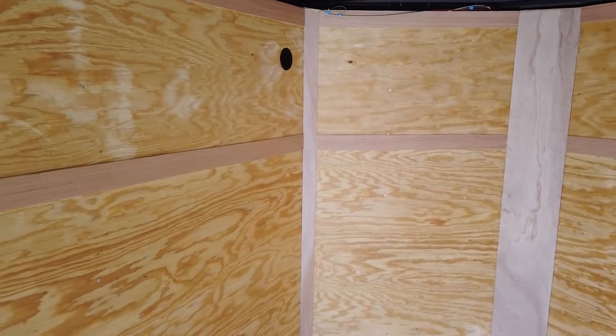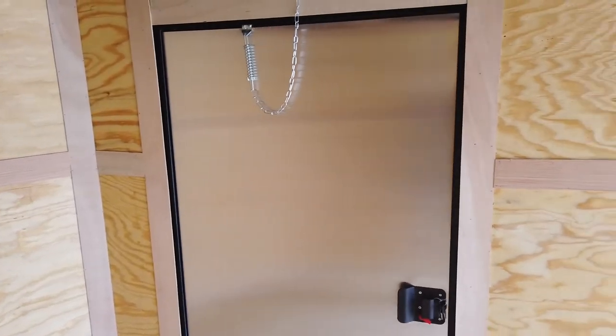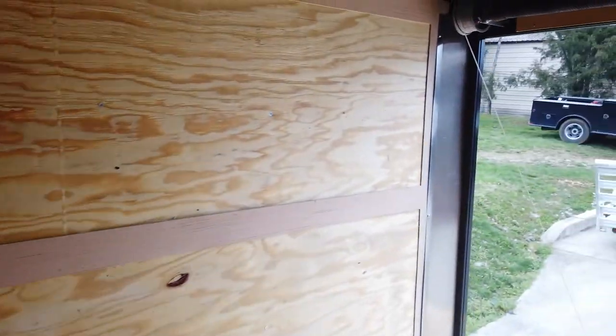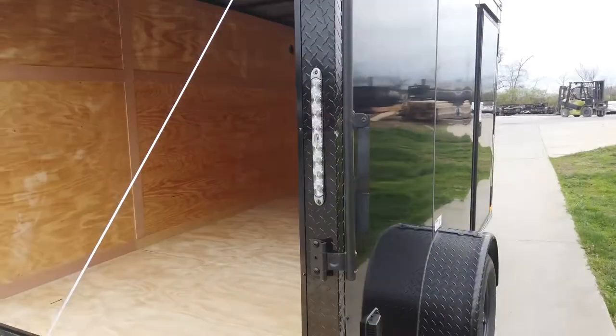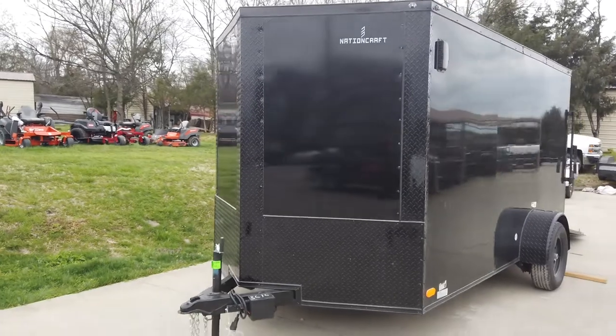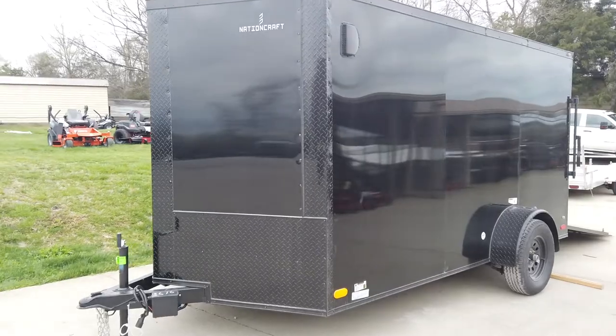And it's made of heavy duty plywood for the floors and the walls. It does come with a passenger side entry door. Again, this is the 7x12 black enclosed trailer with blackout package.